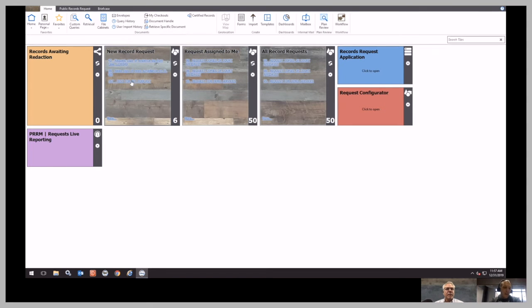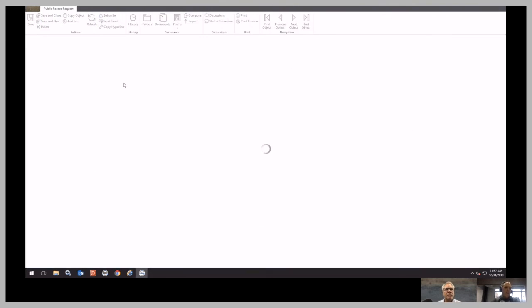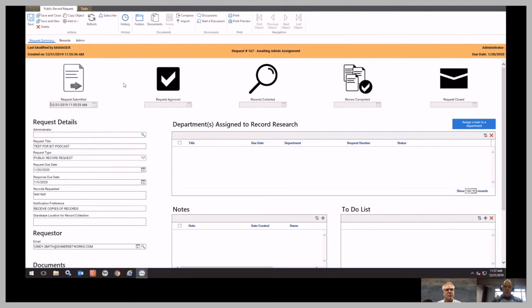So once that form gets submitted, it routes into our system here. Here is the request number 167, test for IDT podcast. I go ahead and click this link and you'll see it looks a lot different from the form that we just submitted. This is now the shell or container to manage the process from end to end. So here you can see any of the request details, the date it was submitted, the due date for that, which is automatically set based on my settings. The request was submitted, who last modified it, the request number, who it's been assigned to.